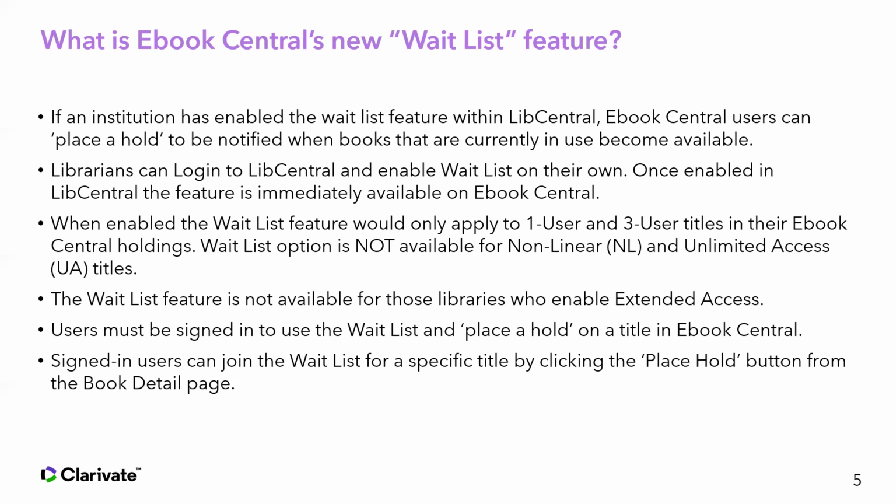But you can set alerts for these turnaways. Some institutions have that automatic purchase enabled. If there's a turnaway, there's multiple ways to go about it. And the waitlist feature would allow the patron to actually place a hold on the title. So when that title is no longer in use, they would get an email saying, hey, this is available for you now. You can go and download this title.